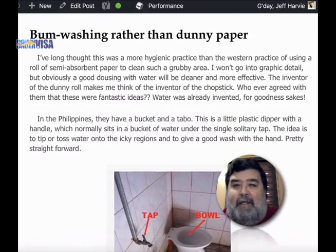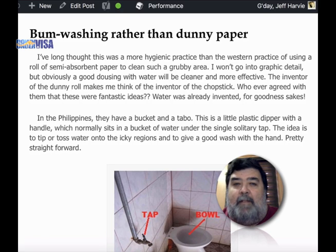Now, bum washing rather than dunny paper. I've long thought this was a more hygienic practice than the Western practice of using a roll of semi-absorbent paper to clean such a grubby area. Now, I won't go into graphic detail, but obviously a good dousing with water will be cleaner and more effective. Now, the inventor of the dunny roll makes me think of the inventor of the chopstick. Whoever agreed with them at the time that these were fantastic ideas? Water was already invented, for goodness sakes.